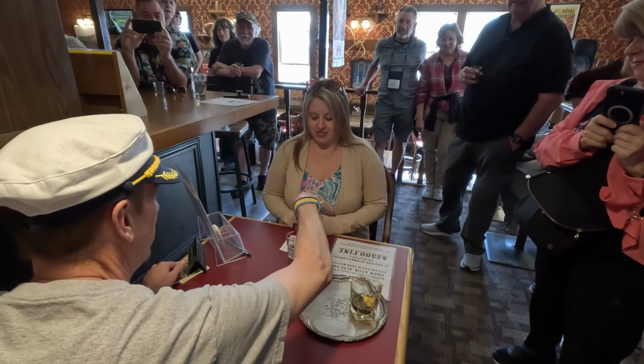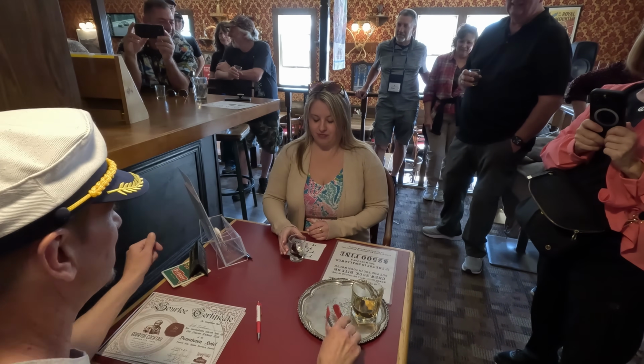Okay. That's a mini hot dog. That's it. It's a mini hot dog. That's all it is.